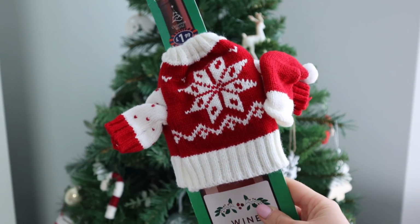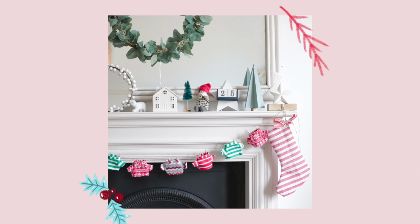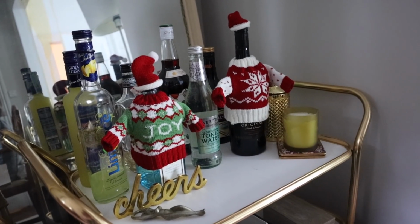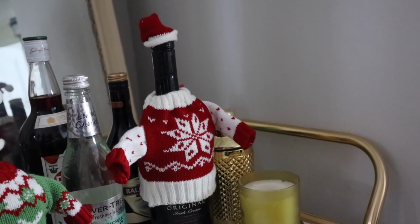Now, last year I did a DIY that I put on my mantelpiece with the little tiny elf jumpers from Poundland. I will leave that linked somewhere because I really love that DIY. I'm gonna put those jumpers up probably in my bedroom. You could definitely do that with these. These are slightly more expensive. They're £1.99, but they're bigger and they come with a hat. So cute! These go in the category of things that I didn't know I needed for my kitchen, but I found them anyway.